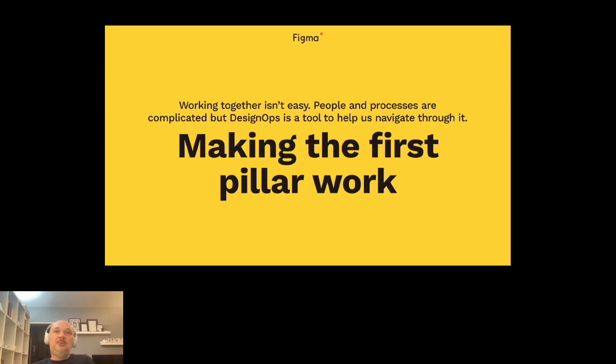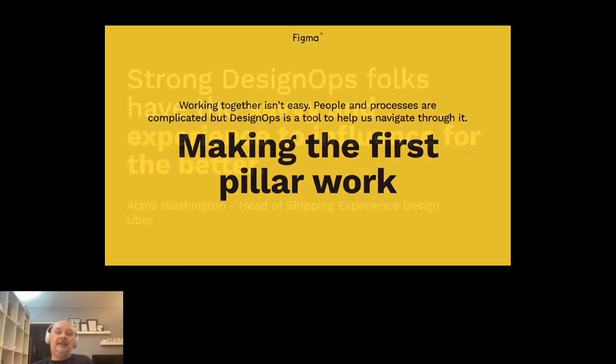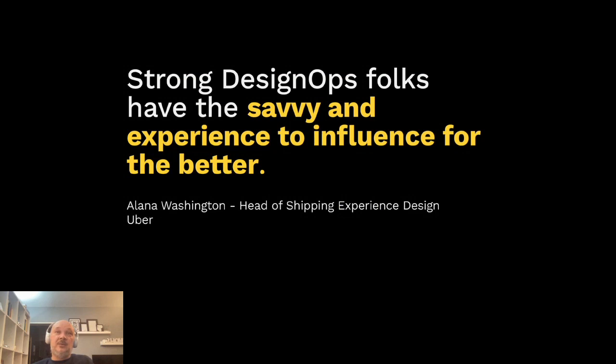And I think people and process are complicated, but design ops is basically the tool, and all those rules and phases and organization can help you navigate through. So that's why making the first pillar is really important, and the second and third one can come later. And strong design ops folks have the savvy and experienced influence for the better.